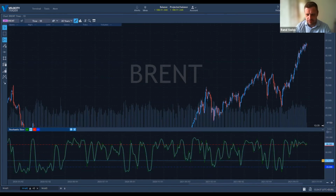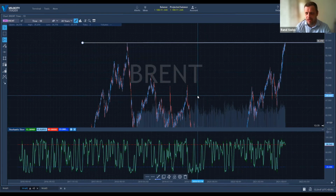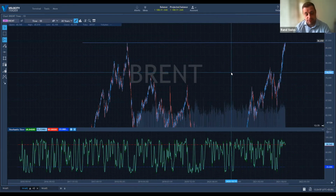Let's see, long term. Long term, definitely there is resistance around between $86, $87 a barrel. It peaked there before, it can possibly peak there again. So that's another bearish signal. So there's three bearish signals.